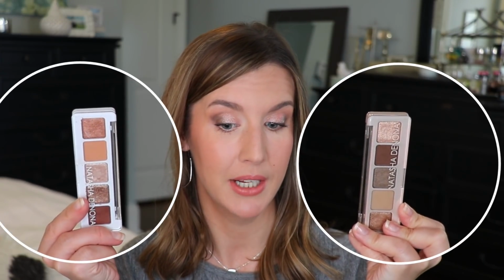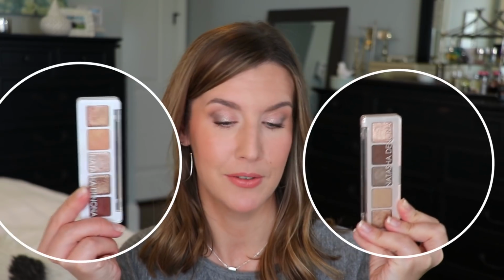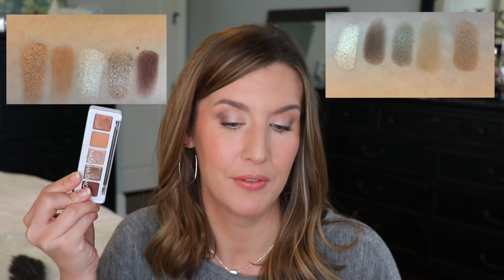I also have the Mini Glam and the Mini Nude palettes, which I think are also great if you're wanting a different color scheme. I just wanted to focus on the Mini Retro today because it's different than a neutral palette, but it's not so out there that you can't wear it. But you know, the Mini Glam, if you're wanting something a little bit more smoky, but still wearable, and then I feel like everyone should have the Mini Nude.